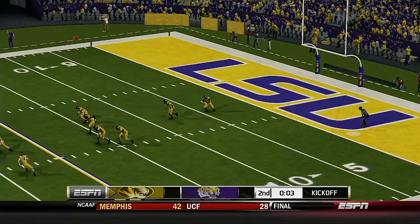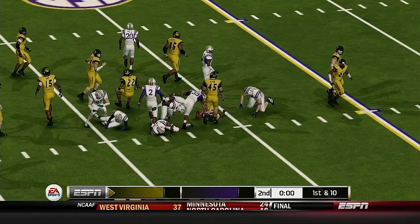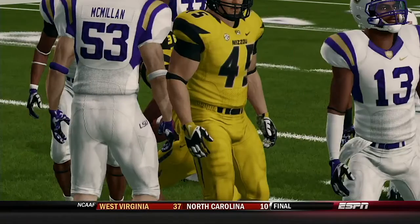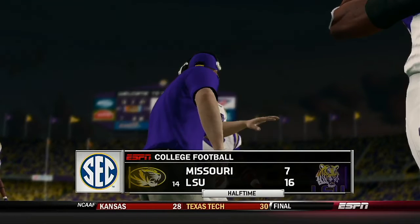With only a few ticks left on the clock before halftime, I would expect they'll just squib kick this one. Tackle at the 26. It's been a well-fought game as we head to the half. 16-7, Tigers.